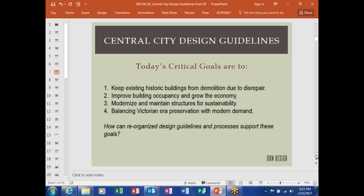So do you think that these goals, given what we've talked about with the existing goals, represent where we want to head here strategically with this? Sounds like a plan to me. Sound okay? Okay. Then you've opened the door for me to continue on.